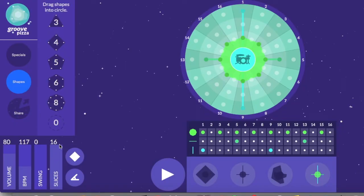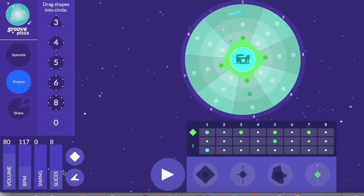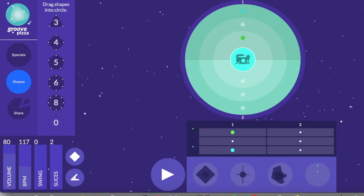Slices, well, right now it's set at 16. If I turn down the number of slices, it just gives me fewer sections to work with. And this is not really very helpful. Because if you select slices that are anywhere like 15 or 11 or 7 or such silly prime numbers as that, you're going to find it very hard to follow along. You're welcome to try it.